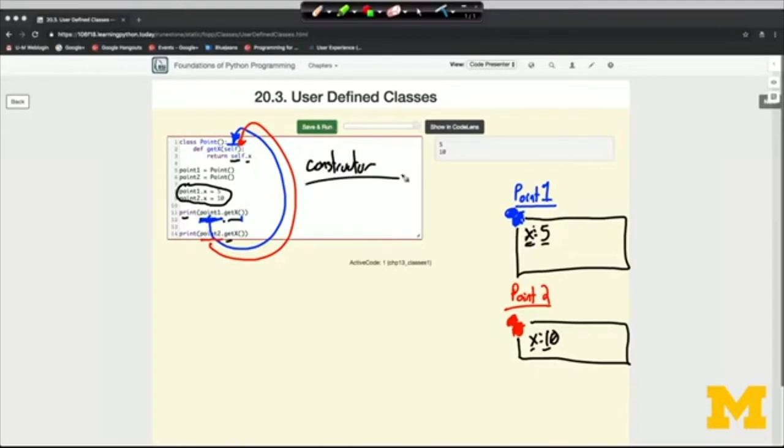Now, a constructor is a special method that's meant to initialize Python instances, including instance variables. The constructor is named underscore underscore init underscore underscore. It's just a special method with this name. I'm going to call the double underscore "dunder", and for now I'm just going to say dunder init. Okay, so we want to define our constructor, dunder init.